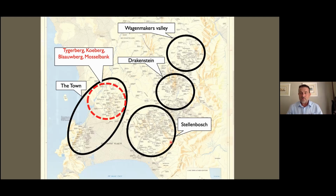Having Fissers Hook, a VOC outpost, this is one of the few left that has got these intact walls and berth. I got very curious suddenly about these Tygerberg farms. Not just the Tygerberg farms, but the Tygerberg, Koeberg, Blaauwberg and Mosselbank. So I would just like to speak 5 minutes about the map that you are seeing there. This is such a nice map.